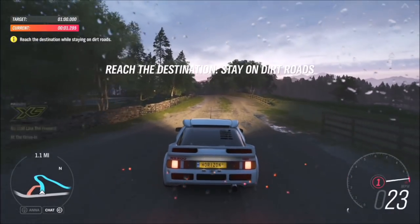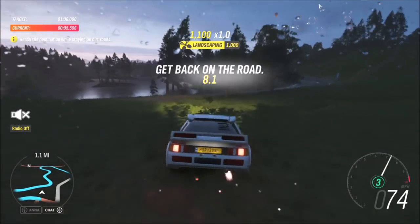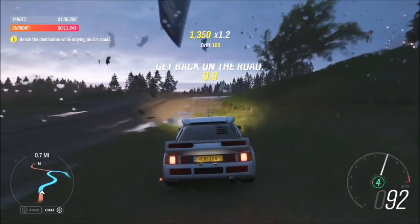With a 1.8 turbocharged Ford Cosworth BDT engine and all-wheel drive, the RS200 had perhaps the best suspension platform of any car of its era.